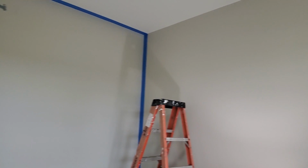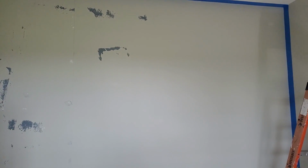Because the whole point was the rest of the walls are beige. This will be the feature wall. And it would be fun and bright and exciting. And now we're just gonna see how it goes.